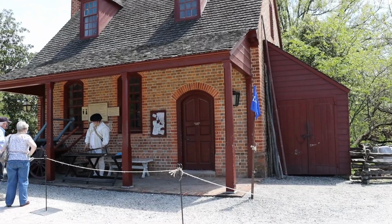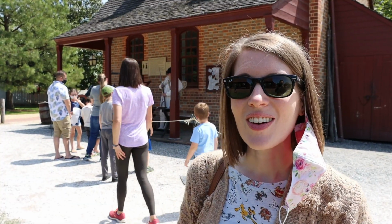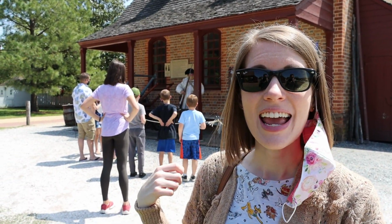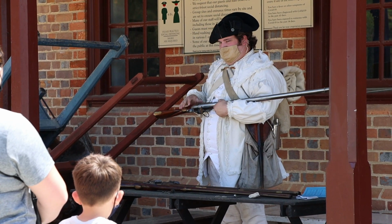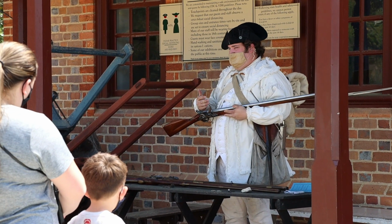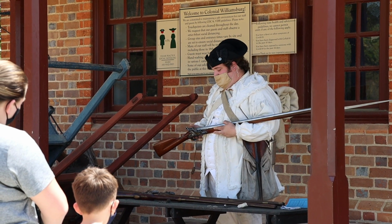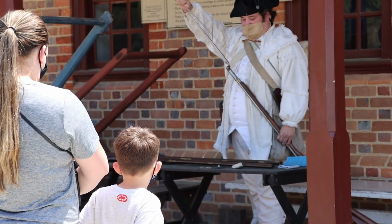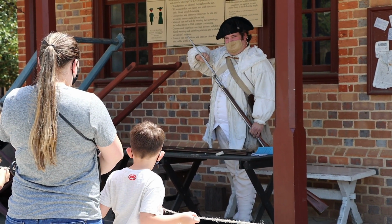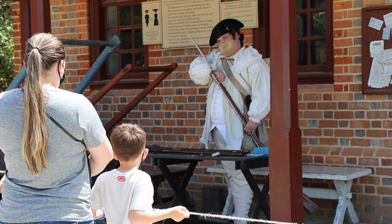So all around downtown Colonial Williamsburg, outside, you're gonna see all kinds of actors, and like this guy is answering questions about weapons in the military and militias in Colonial Williamsburg for children. And all of the actors always stay in character, so if you talk to them about present day things, they may look at you a little confused, but it's fun to interact with the different actors.